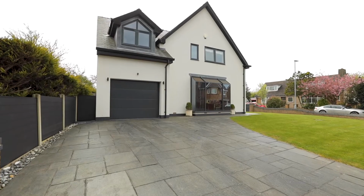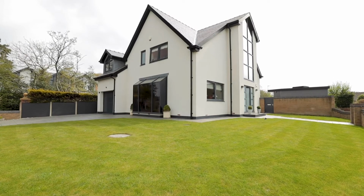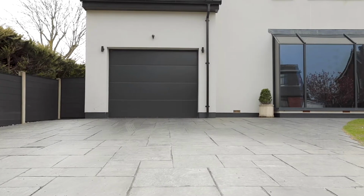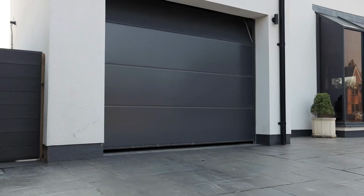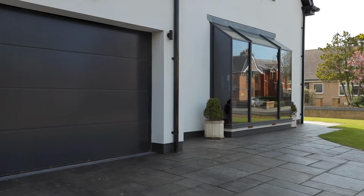Now, the home itself is picture perfect. We've got this beautiful wraparound lawn area, giving enough space for the family to enjoy time outdoors. And of course, we've got this beautiful landscaped driveway offering as much off-road parking as you could wish for, as well as a garage which sits integral. But that's enough about the property from the outside. We've got so much to cover indoors, so come with me as we take a closer look.